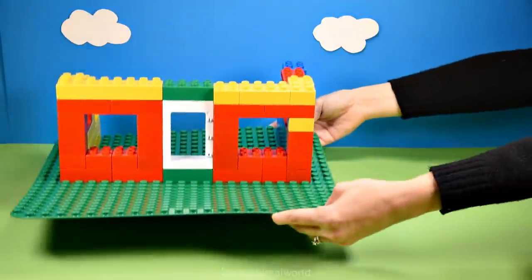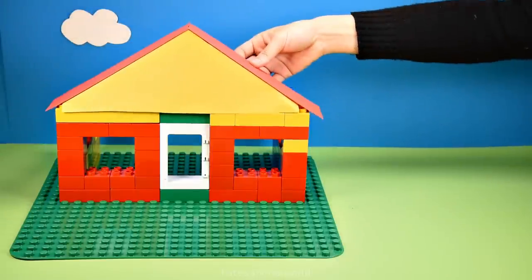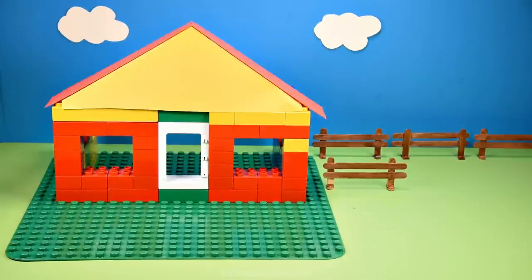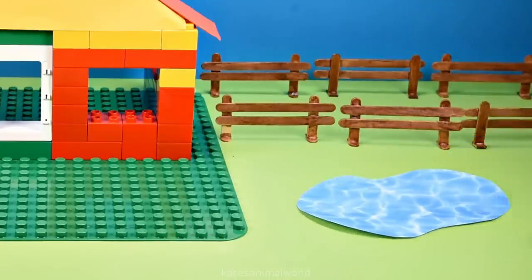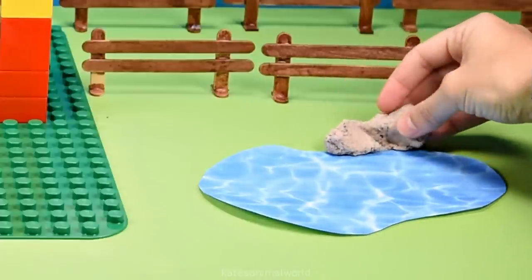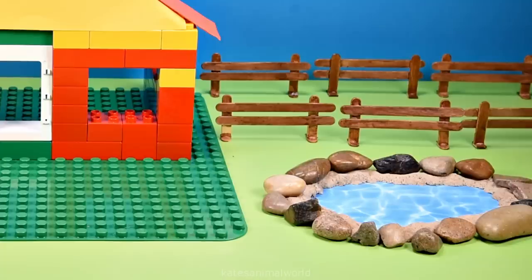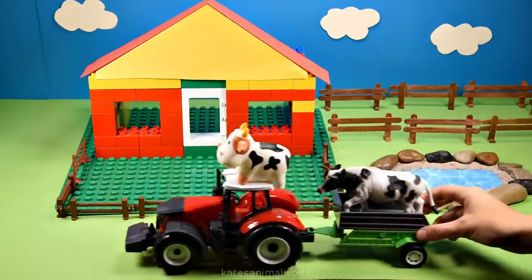Hey kids, today we're making our very own cow shed. Let's add some fences. A pond. Some sand around the pond. And some big rocks. Oh, we've got our first cows arriving.